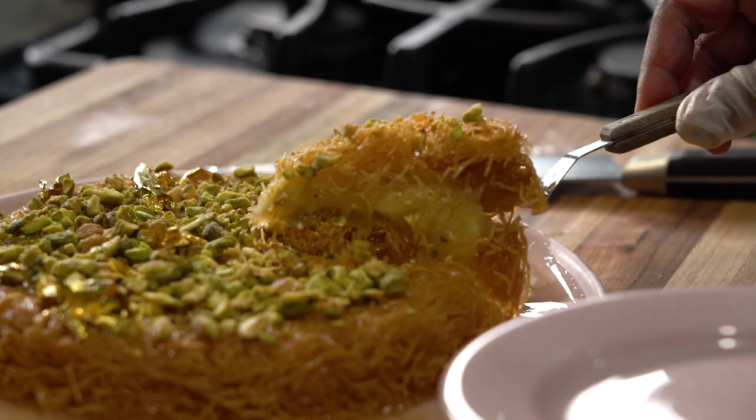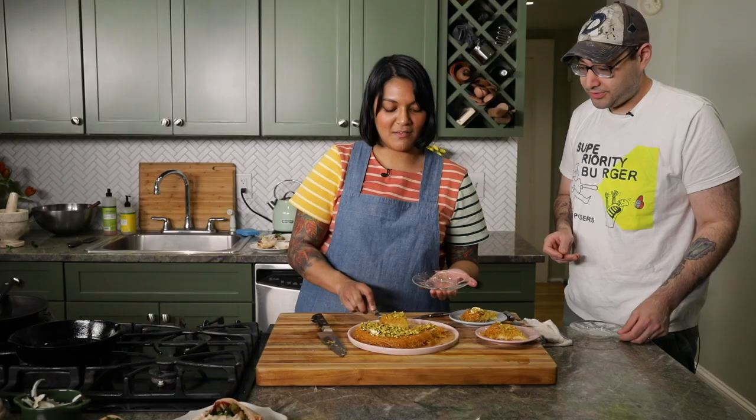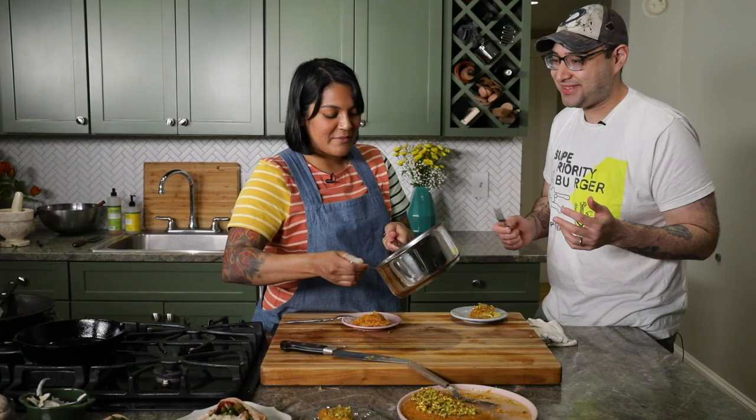I mean, this is the greatest cheese dessert on earth. Surpasses any kind of cheesecake. Cheesecake is silly next to this. And so, cheese plates for dessert. It's a great way to disguise string cheese. You can't even tell.